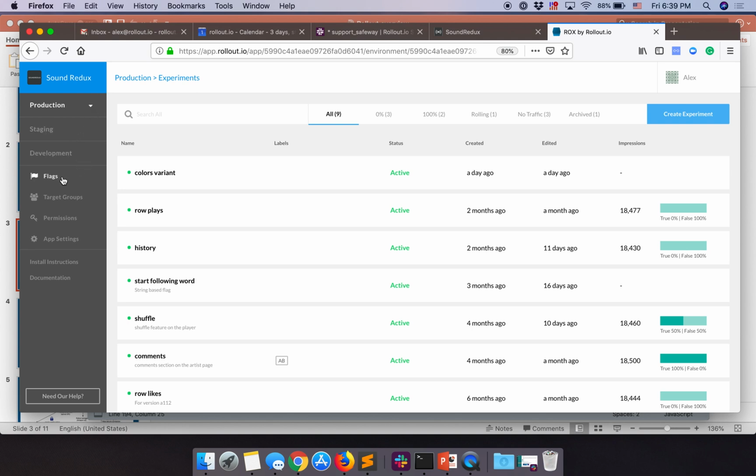Below that, there's a flags overview screen, which is kind of the single source of truth. It shows you all the flags which are in the code and how they're configured. I'll show you this in a bit. And then below that, there's a target group screen, which I'm going to show you in a second as well, but the general idea is to create reusable segments of users so that I could use those segments across deployments.